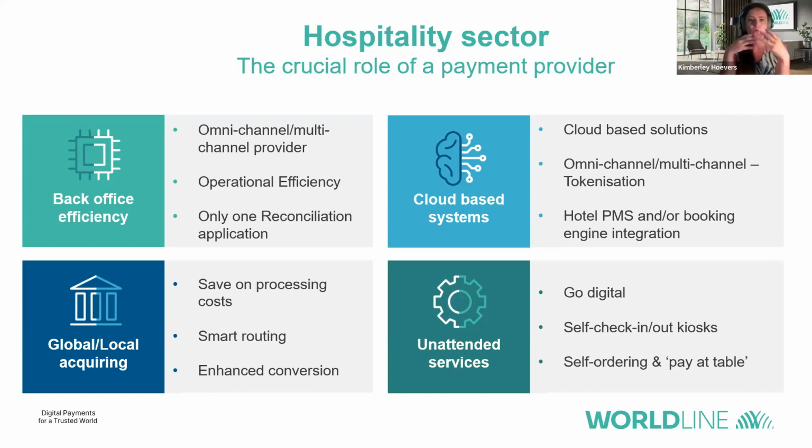To start with, what we can bring to you as an acquirer or transaction processor, or however you want to call us, is efficiency. Because we can offer you an omni-channel or multi-channel solution, meaning that you can bring all assets of your payment traffic under one umbrella within Worldline, under one contract, which gives you one single point of contact, as well as one financial portal where you can bring all your payment traffic together, which you can use, of course, for easy reconciliation purposes, which then, of course, brings you operational efficiency.